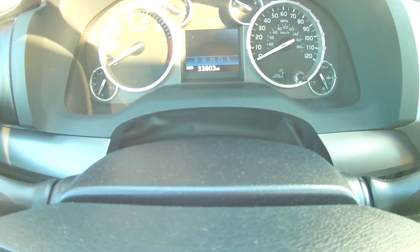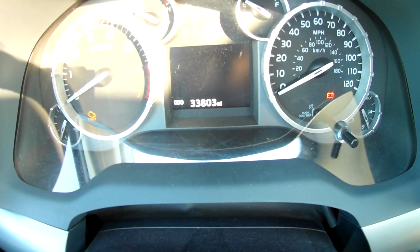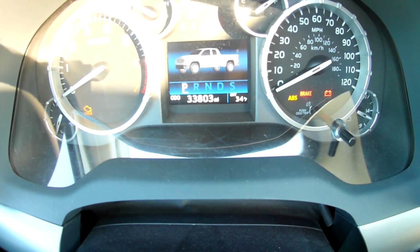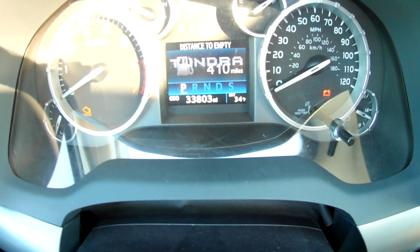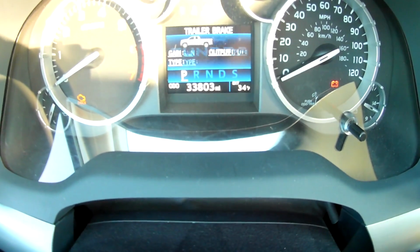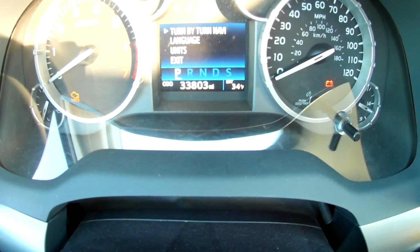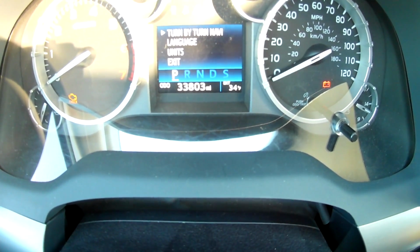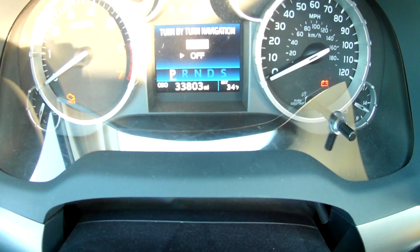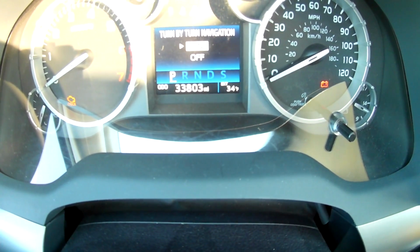Finally, I want to show you guys some of the settings that you can change in the center cluster of the Tundras. So we'll turn it to on, and we'll go to settings using the display button here. You'll press and hold the display button. The first one is turn by turn navigation, so just hold it again to select. You can turn that on or off. This will display turn commands in this middle screen.